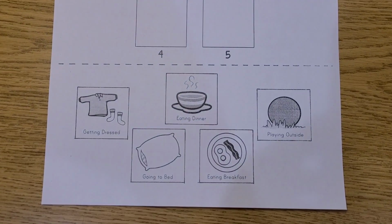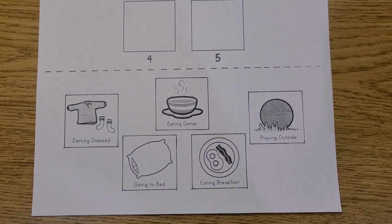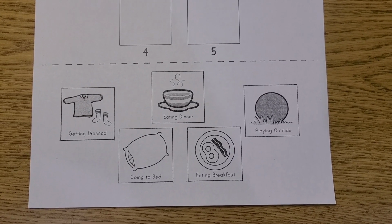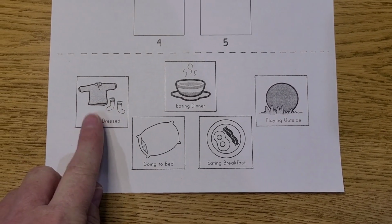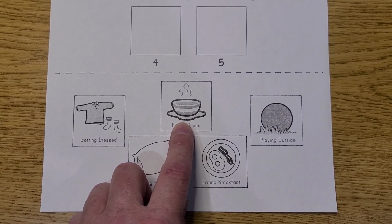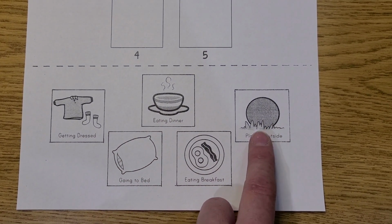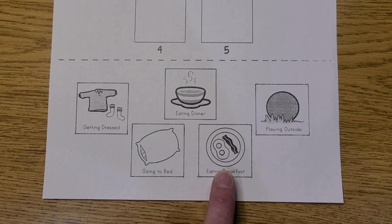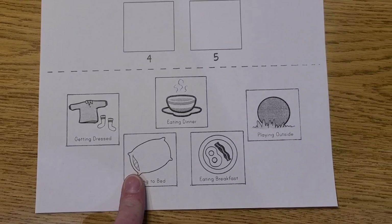And what you're going to do with those is put them in order of what you do during the day. Okay? So this one is getting dressed. This one is eating dinner. This one is playing outside. This one is eating breakfast. And this one is going to bed.